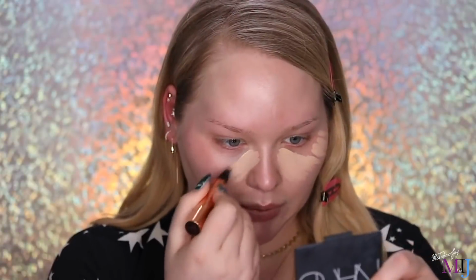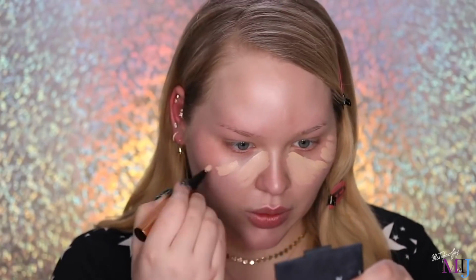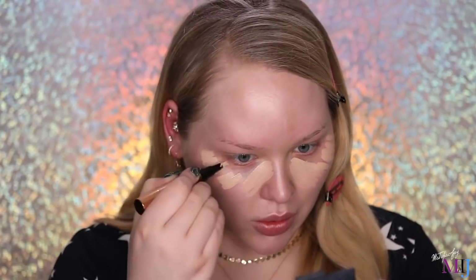Any product that you feel like needs a little bit more coverage in your routine, apply to the skin and let it sit there for a little bit. Yes, that's a great tip. I do that a lot.